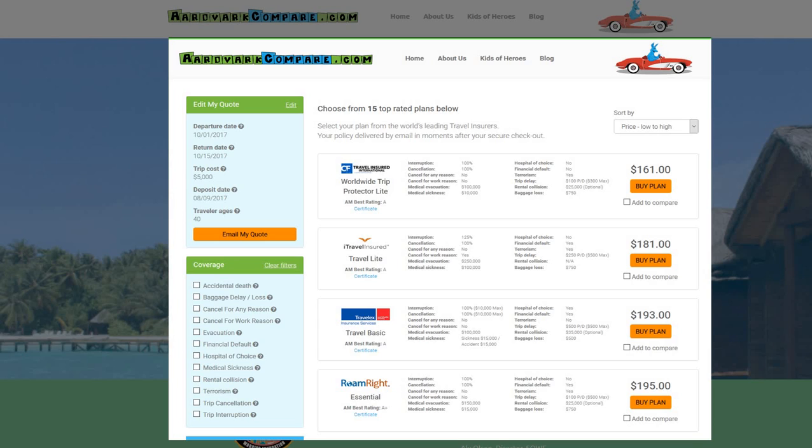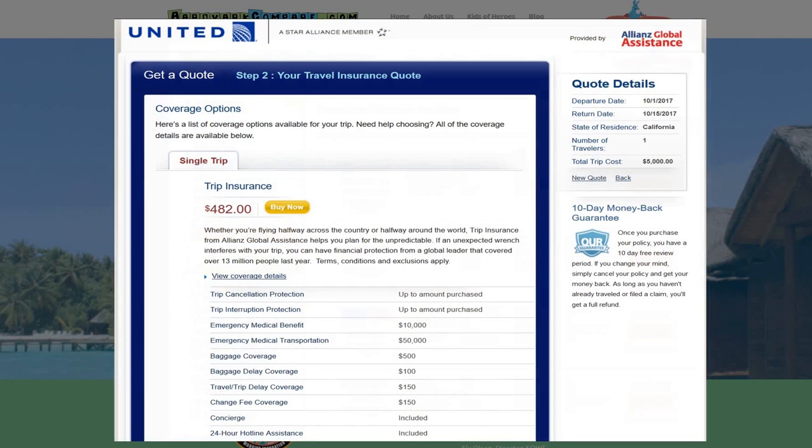So let's use a real example. This is United Airlines travel insurance. The search parameters here are one traveller spending $5,000 on trips between the 1st and the 15th of October.